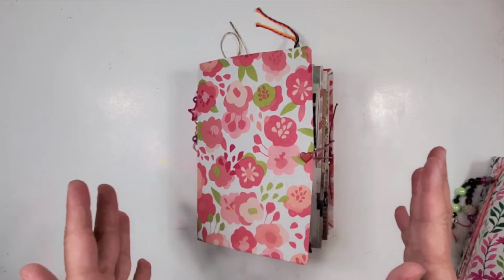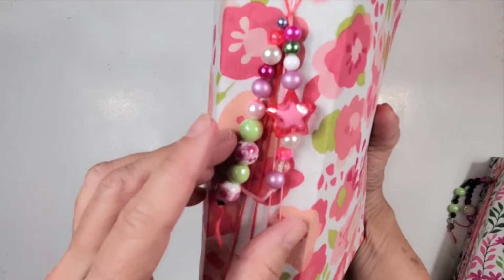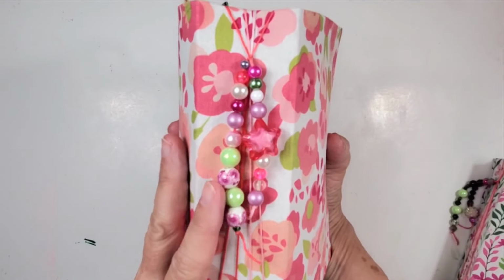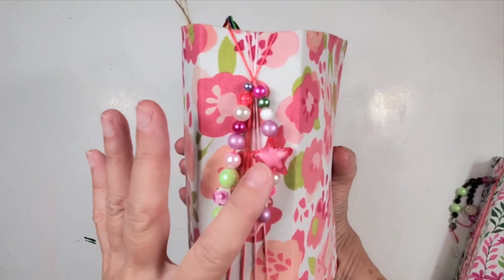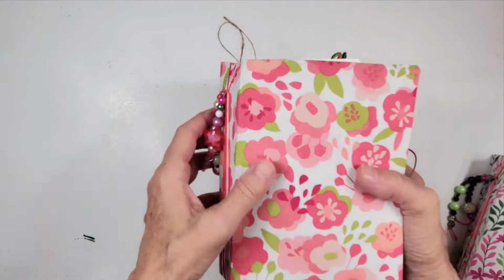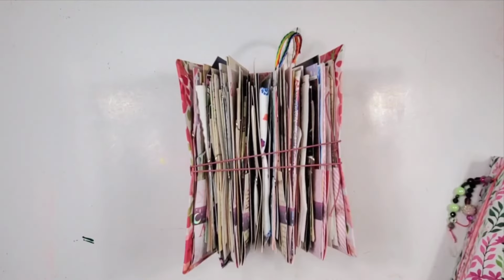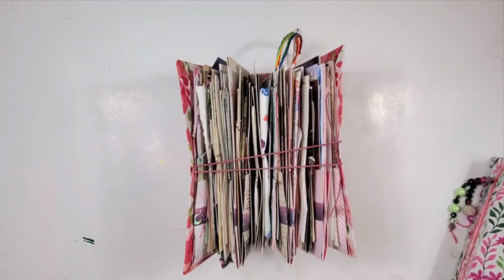Okay, so we have pink flowers, and it has a sweet little bead strand on it. I love that powerful image of the star. I think that's really super cool. It is a big fat journal like they all are.